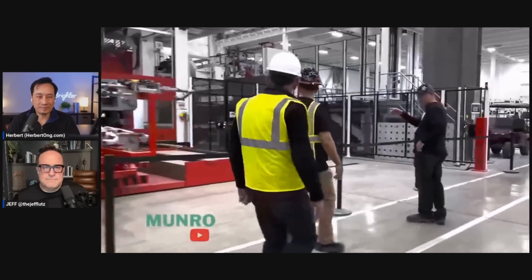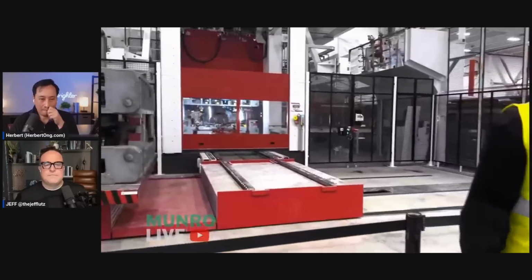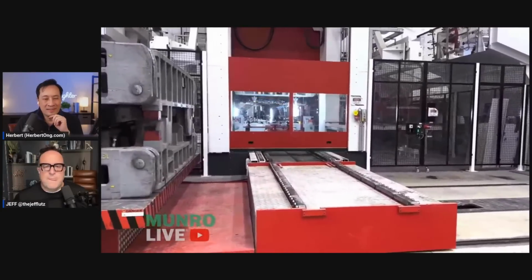Yeah, there's a view of the press from the side. Should open up. Yep, now it's opening up. And you'll see that's the fully formed door ring that I was talking about. Are you doing inners or outers right now? Right now we're doing inners, inner left.